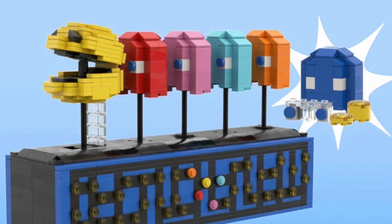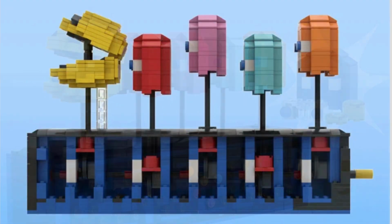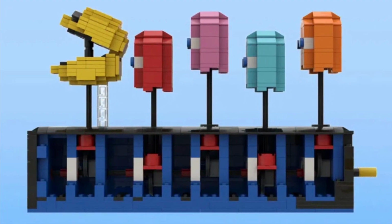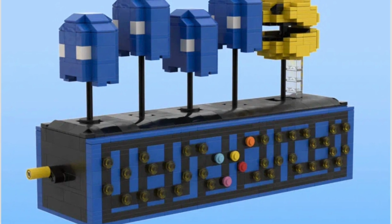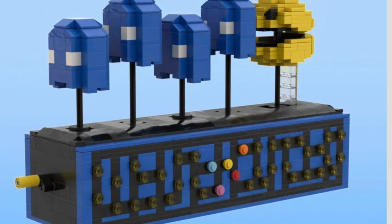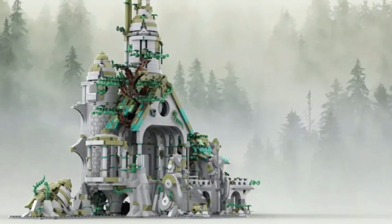Next, we have the Pac-Man moving display. This, I think, could quite possibly be a LEGO Ideas set. I think it's very unique and honestly is very well executed. The characters are actually interchangeable, so Pac-Man can be running away or he could be chasing to eat the blue ones right from the game. So definitely a buy for me just because it's Pac-Man and how unique it is and very well executed. So that's a really good one I did like.